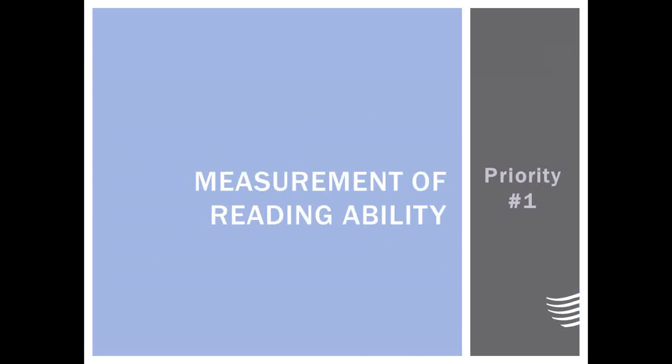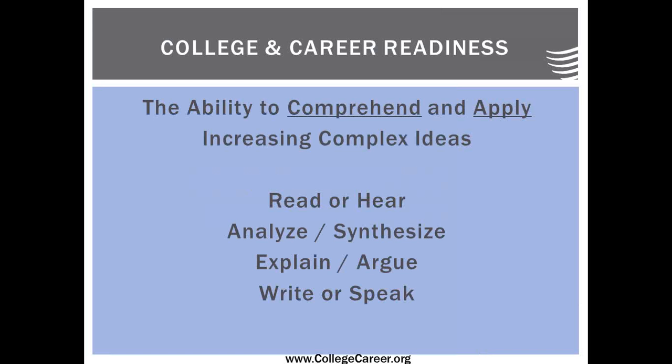So let's move forward. Number one, measurement of reading ability. A reminder that college and career readiness is about the ability to comprehend and apply increasingly complex ideas, to read or hear information, and then to analyze that information, to synthesize it, to then explain it or create new arguments around it using evidence, and then creating new products through writing or speaking.